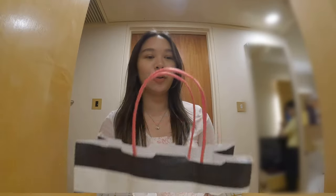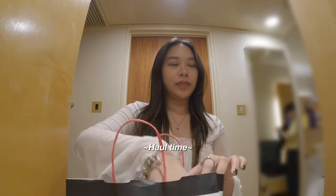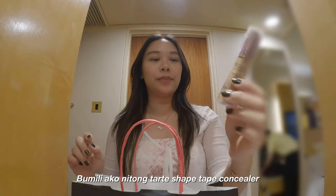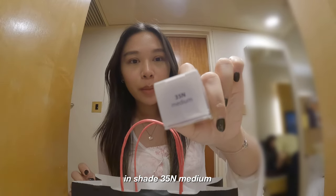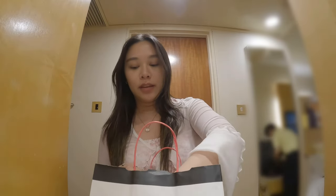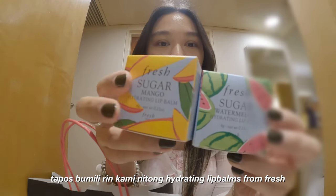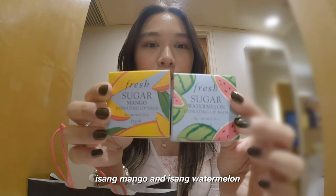Let's do some fun. First, bumili ako itong Tarte Shape Tape Concealer in shade 35 and medium. Tapos bumili rin kami nitong hydrating lip balm from Fresh. Isang mango and isang watermelon.